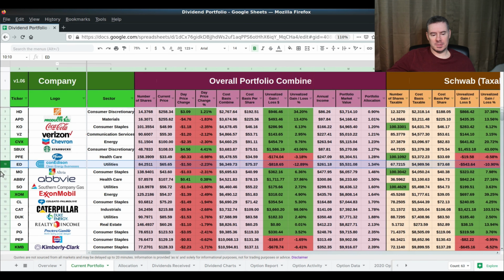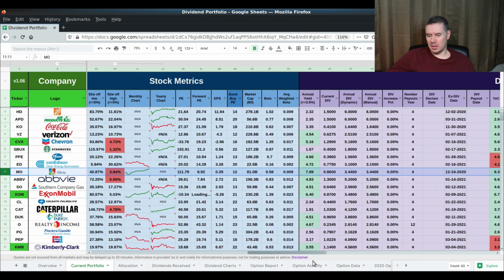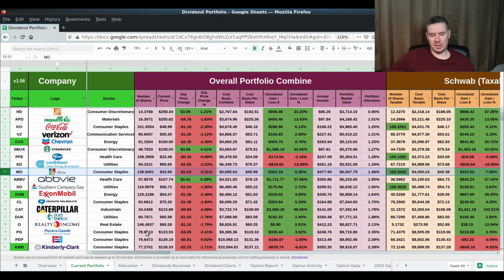That brings us to the next position, Altria Group. I have 138 shares total of Altria. It sold off a little bit today, but my average cost is roughly 40.99, so I'm up 6% in that position. The yield on cost on Altria is 8.39%, which is a pretty good yield on cost. I've been buying throughout 2020, I think, so I got a good yield on cost in that.